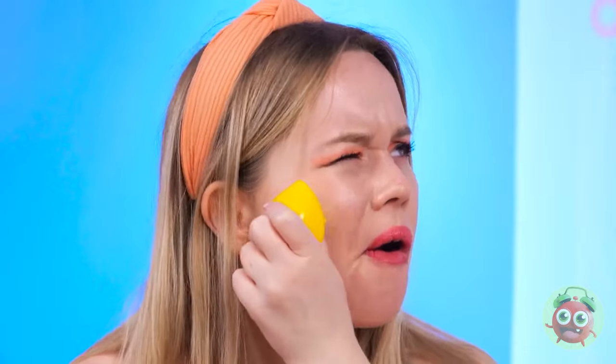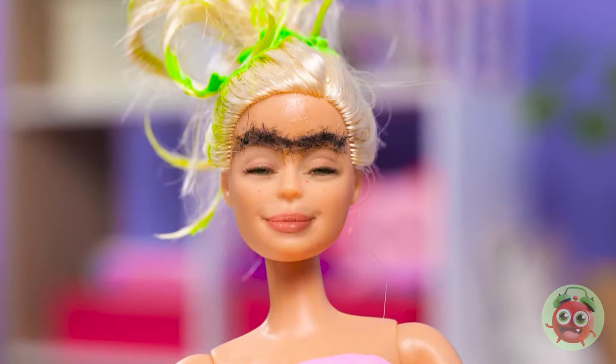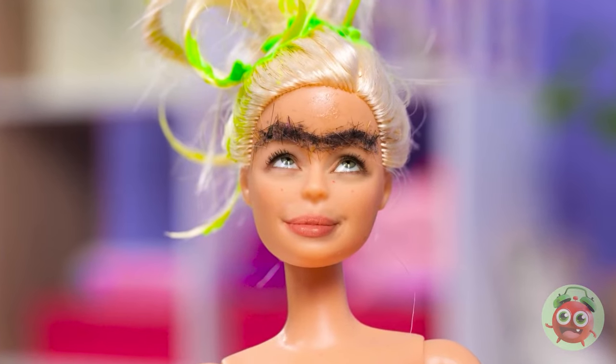I could use a miracle pimple zapper. Let's check it out. I'm not so sure. Maybe it only works on dolls. Oh well, I'll stick to soap. I think you'll want to look in this mirror. What do you think? Well, my skin looks good, but there's still work to be done.